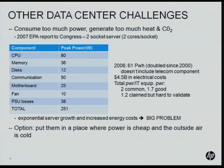And it's certainly true that we hit petascale computing, because in 2006 we consumed 61 petawatt hours of energy, which has doubled since the year 2000. And this doesn't include the telecom component. This is just in the data centers. That's $4.5 billion in electrical costs. And very often you get this one-to-one mix. The best, in terms of cooling costs over the amortized lifetime of the equipment for power, there are some claims of a 1.2 ratio, but that's pretty hard to validate. There are documented and published versions hitting 1.7, which is certainly good.